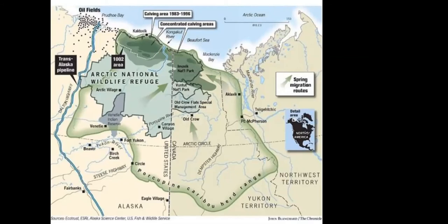They not only do this, but the females are doing this while pregnant and just about to drop their calves, which they do in mid to late June, once they arrive on the coastal plain.